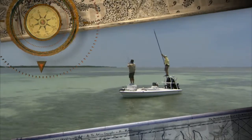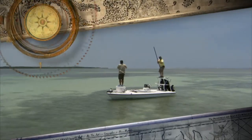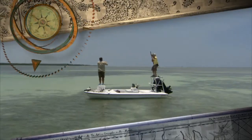Got him. Yes! There he is! Yes! That's a big fish, man! Look at him go! Look at him go on the white sand! Yes!